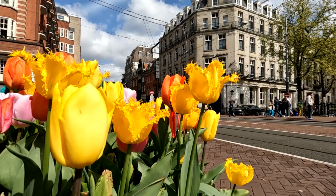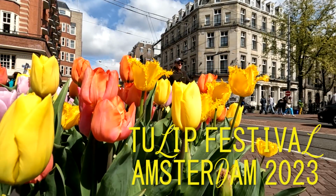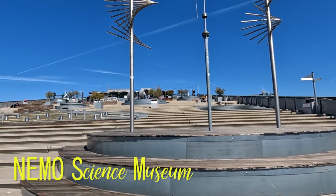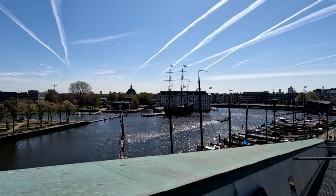So for right now, I'm gonna go on my bike and show you some of the best places to see tulips around the city. Has even put tulips on the top of the roof of the NEMO Science Museum.